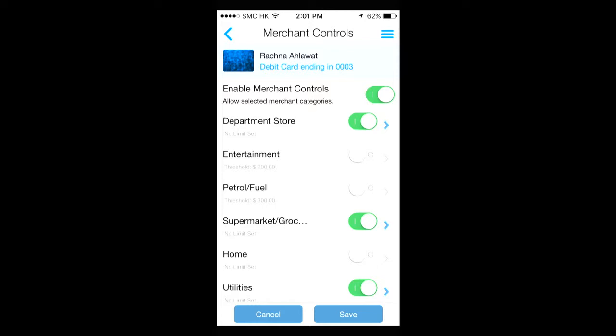Entertainment or travel is not very often. It's one of the high-risk categories, or a gas station. I can keep that off.